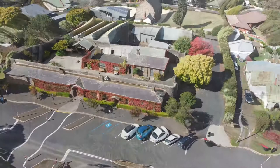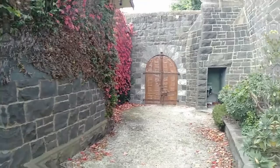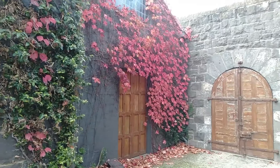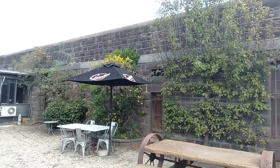Now, just a little bit of history about the old Kilmore gaol or prison. It was a maximum security prison, and it was, as mentioned earlier, used from 1859 until 1891, when it was decommissioned and used as a butter factory. Now, the gaol saw many escapes and uprisings over its 32 years of use, and contrary to popular belief, Ned Kelly was never actually a prisoner here.